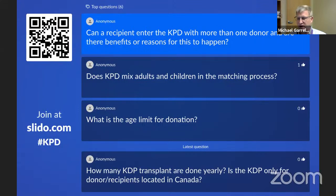Generally, we would enter you with one donor first, and then, if we haven't found a match, we'd work up a second donor. I don't know if we generally stop at 2. There's not usually a lot of statistical advantage to having more than 2. But I think, Sarah, correct me if I'm wrong, you can have up to 4, or is that not a policy? Off the top of my head, I don't think I can answer that question.